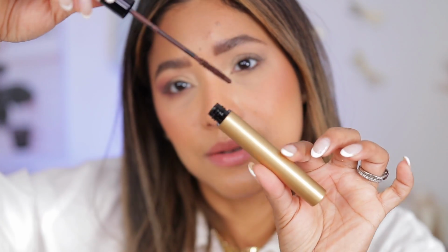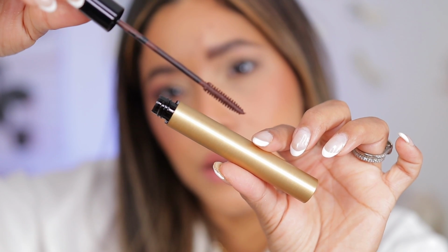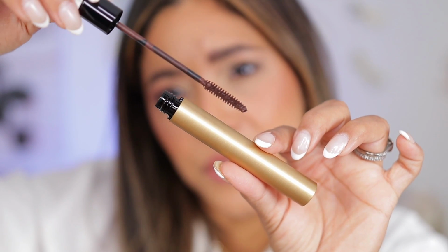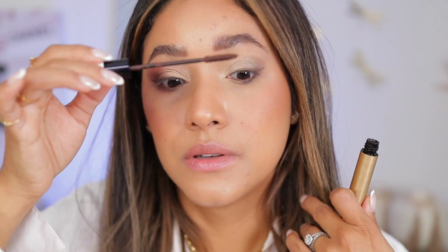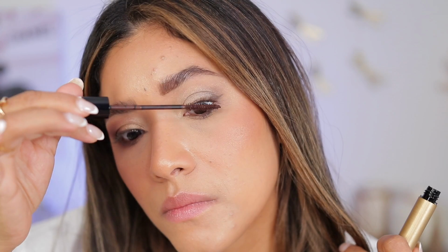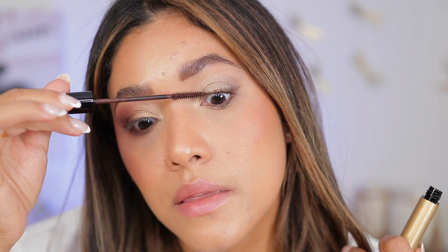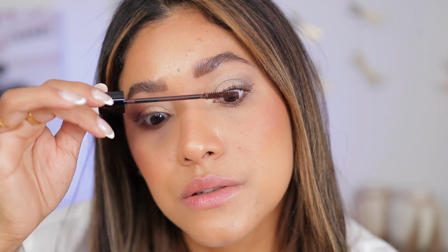I am. Okay, so this is a closer look at the wand and at the brown color. I do believe you can see the difference between the black and the brown. So let's go ahead and apply. And this mascara does a fabulous job at separating. It really coats every single little lash. So I like that about this one.